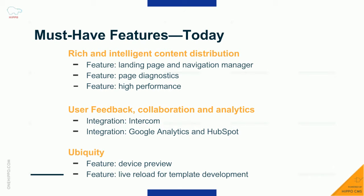So let me talk about rich and intelligent content distribution. First and foremost, it's that old adage that you never get a second chance to make a first impression, and we believe that to be true with our website as well. So we really took advantage of the HIPAA landing page and navigation manager to make sure that our first experience with would-be potential partners and customers was the best that we could have. I also say that we added in a lot of design and thinking about the color schemes and what those mean and the emotions those facilitate.